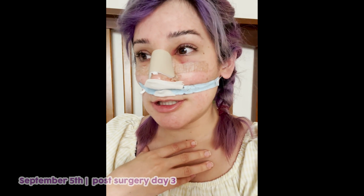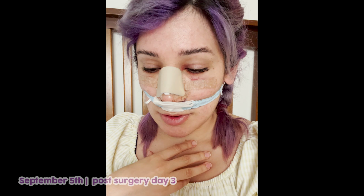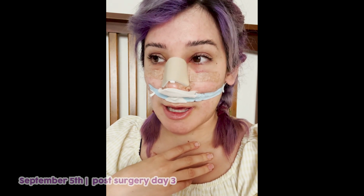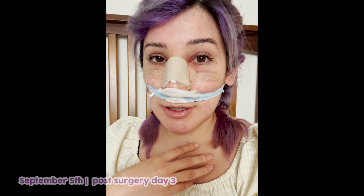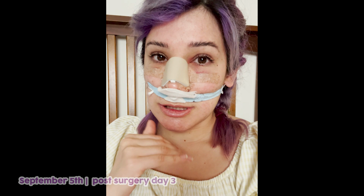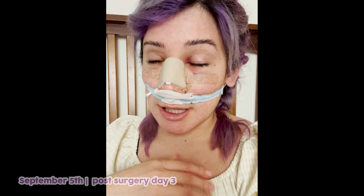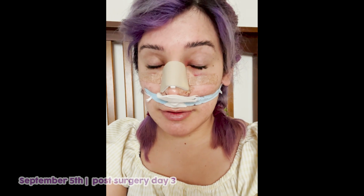But yeah, it's been really hard at night. And also the Percocet that I'm supposed to be taking before bed turned on me. And last night I had a really awful night. It just made me anxious and it was miserable. And now I'm just gonna stick to the extra strength Tylenol instead, and hope that that's enough for the rest of the recovery. It wasn't enough.